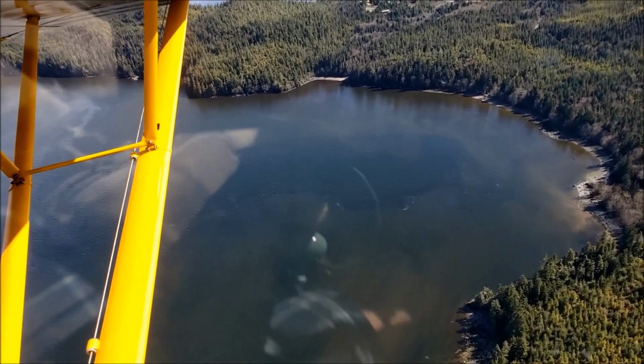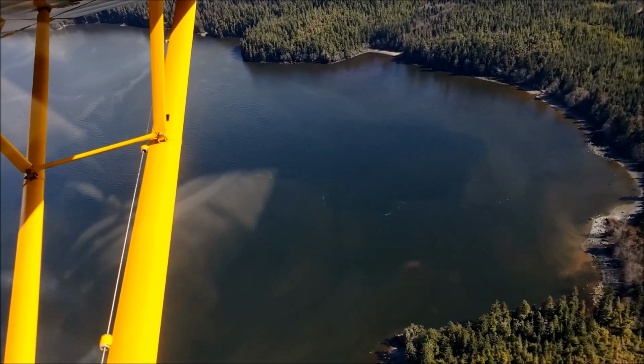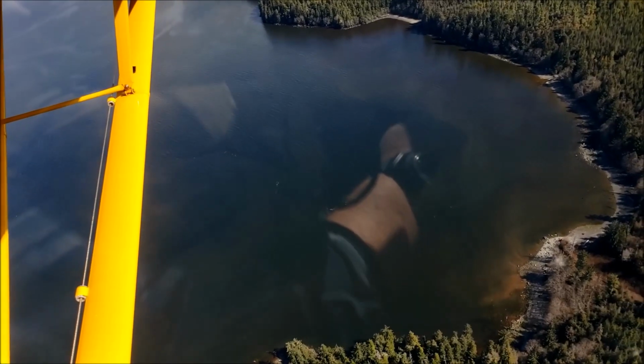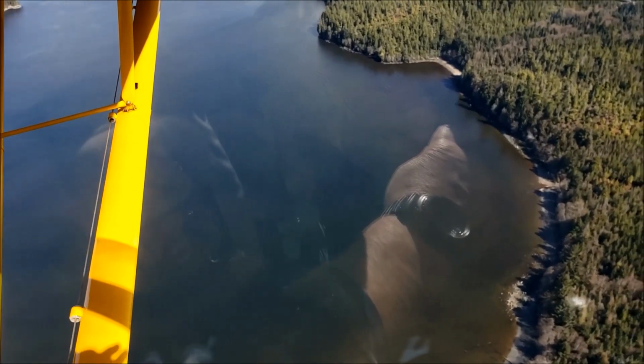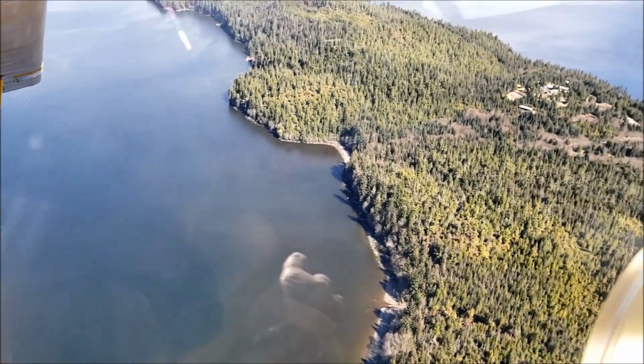You can kind of make out the schools of herring. They're just kind of in the lower center of the screen. You can see where the sea lions are popping up, where the white water is, you see them splashing in the water there. But anyway, there's a school of herring there, and there's a couple more back behind us. So we've got those mapped out and counted.